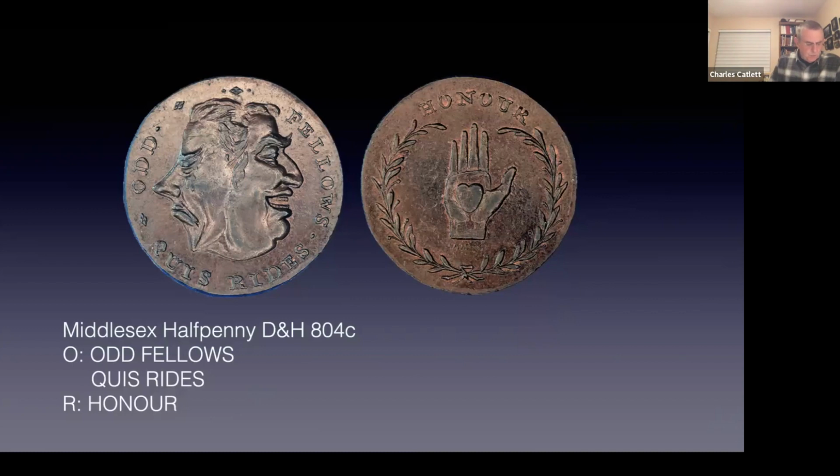We're not sure what the meaning of the heart in hand was, although it could be from a line in a song that Spence published. The line goes, then let us all join heart in hand to haste this golden age's reign.